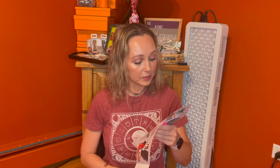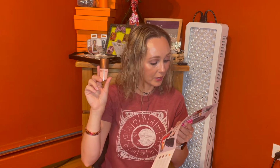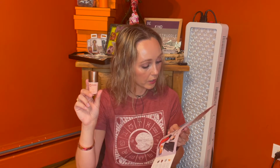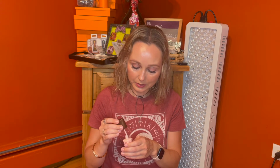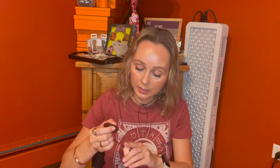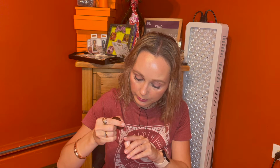Next product we're getting, ooh, a nail lacquer. Okay. So this is a Mineral Fusion Sea Salt Nail Polish. Apply over a base coat and under a top coat for maximum wear. And this retails for $8.99. I'm not gonna lie to you, I haven't painted my nails in such a long time, but ooh, it's a pretty shade, guys. Look, it's like that pinky shade. Oh, guys, I actually really do like this.